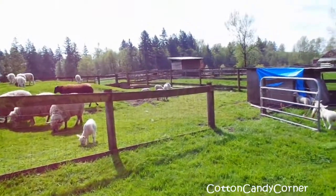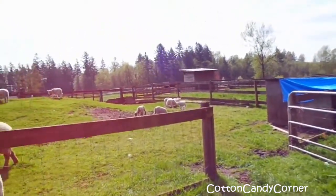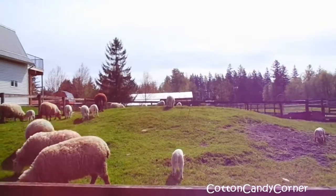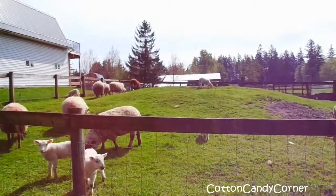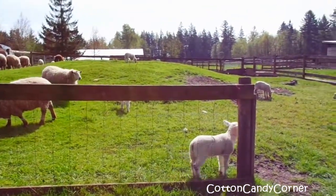Older, bigger ones, they kind of win those battles. So they butt heads to establish dominance. And of course that's what the rams will do. They'll fight over the ewes. Because they're herd animals, so there'll only be one or two rams ever in a herd. So they do it when they're really young. These guys aren't yet about a month old, and they're already ramming.